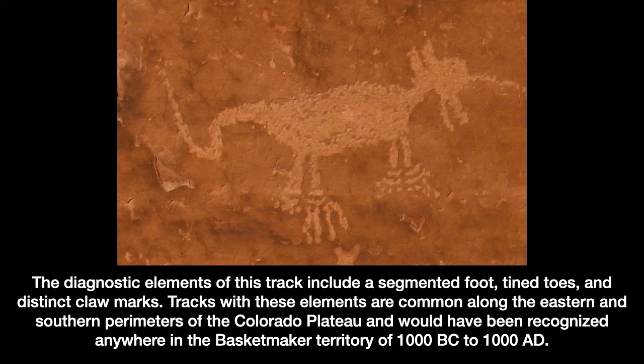The diagnostic elements of this track include a segmented foot, tined toes, and distinct claw marks. Tracks with these elements are common along the eastern and southern perimeters of the Colorado Plateau and would have been recognized anywhere in the Basketmaker territory of 1000 BC to 1000 AD.